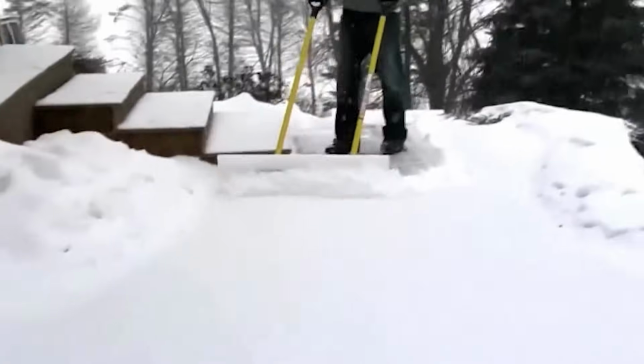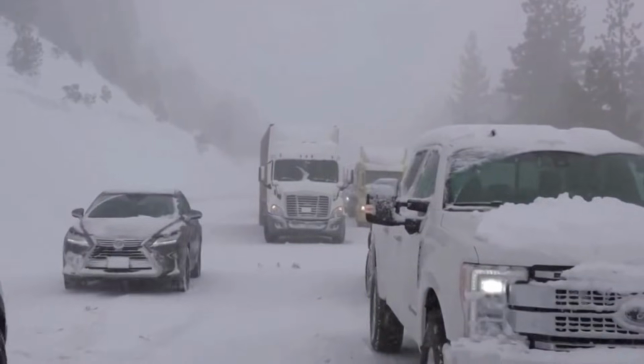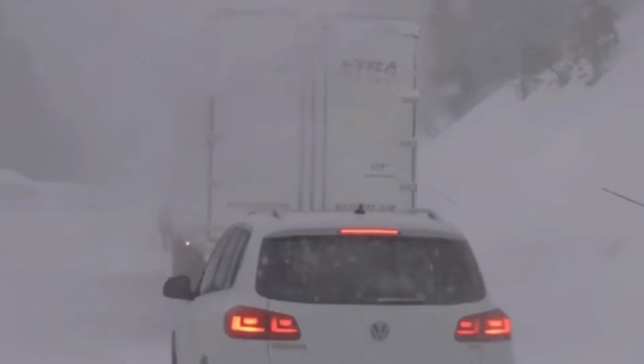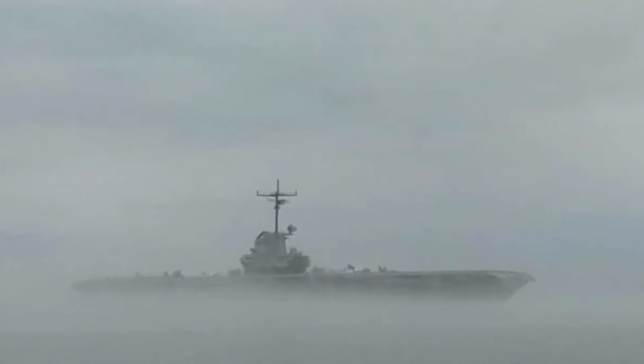The Great Lakes region sees high temperatures in the single digits Monday and Tuesday. Chicago, Milwaukee, Detroit, Cleveland, all looking at temperatures that haven't been this low in several years. Wind chills Monday evening into Tuesday morning could reach minus 10 to minus 20 degrees across this entire region.